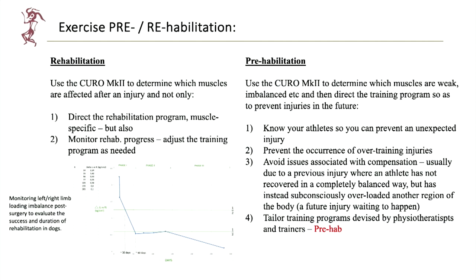So it can be used as a guide not only in identifying which muscle groups need rehabilitation, but also as a guide in identifying the progress of rehabilitation, so that we continue the therapy on an injured individual long enough to get them to the point where the difference between the injured and the uninjured muscle is now negligible.